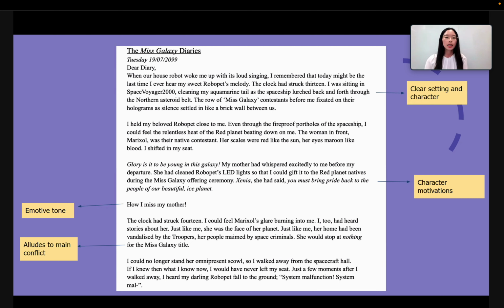"I was sitting in Space Voyager 2000 cleaning my aquamarine tail." So you can already see the character being introduced. You also see the setting, okay? The setting is in a spaceship and the character has this tail. "And the spaceship lurched back and forth through the northern asteroid belt."